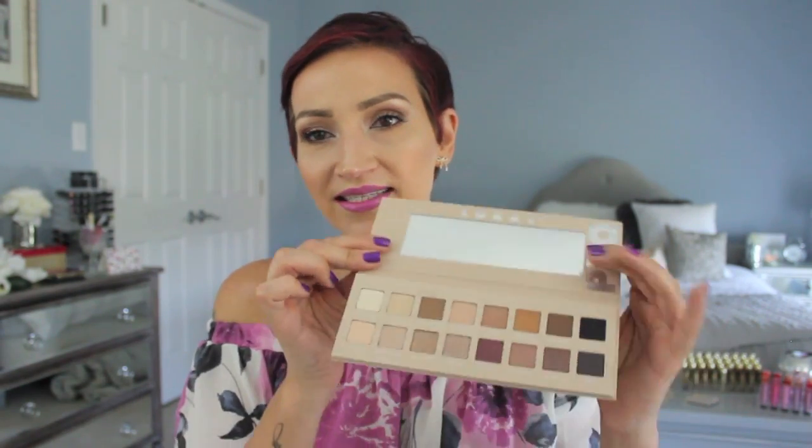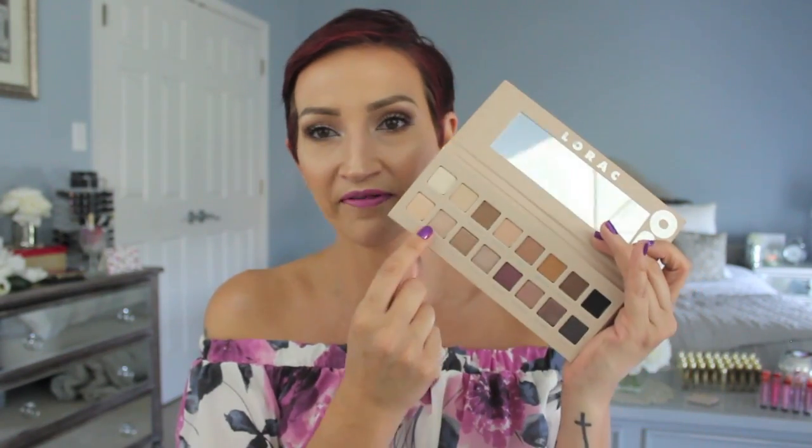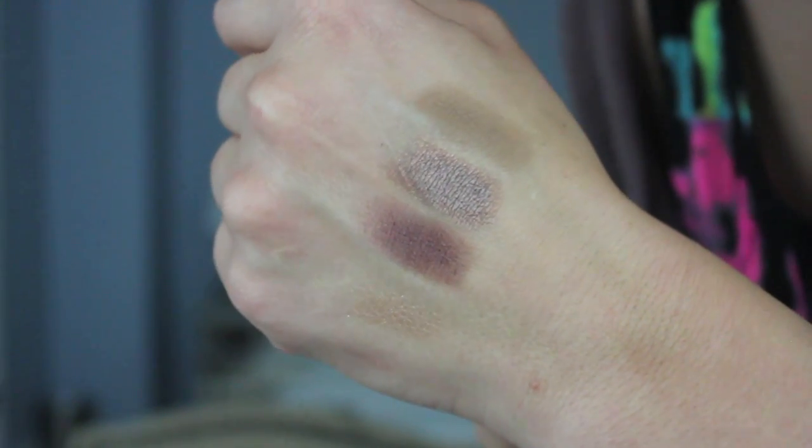I also picked up, my God, I'm going to have enough eyeshadow for the rest of my life, the Lorac Pro 3. I love this packaging, this nude packaging. It's going to get so filthy, but it's really pretty. All of the shades in here, I feel like they're very soft. I did wear a couple of these shades yesterday. I was just playing around with them. Quality is the same as Lorac shadows always are.